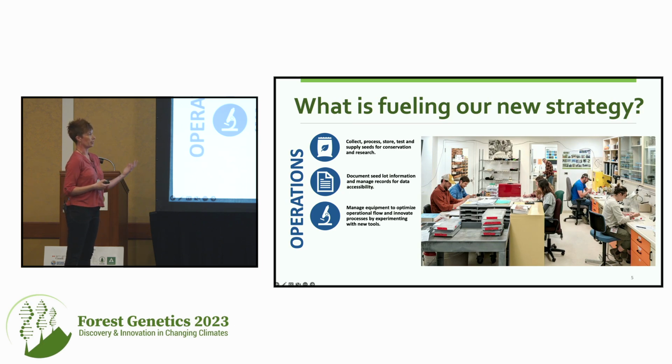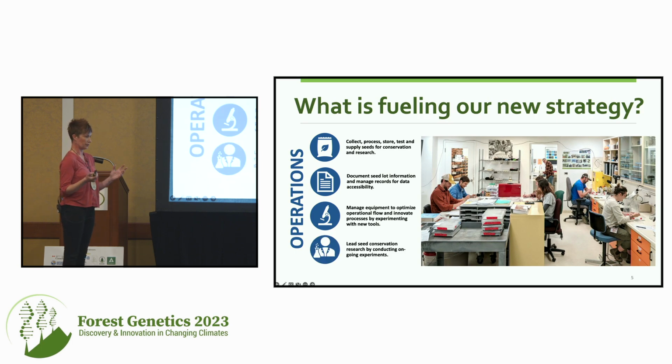We try to keep innovating our processes with new tools, and we really encourage researchers and students to come to us if they want to test out an idea, try new technology. We learn with everybody that we even provide seed to. The former manager and people within our organization for so many decades were really on the leading edge of seed conservation research, trying to come up with new protocols, how to test species, how to collect them better, how to make sure that the material we have, we can maximize its use.